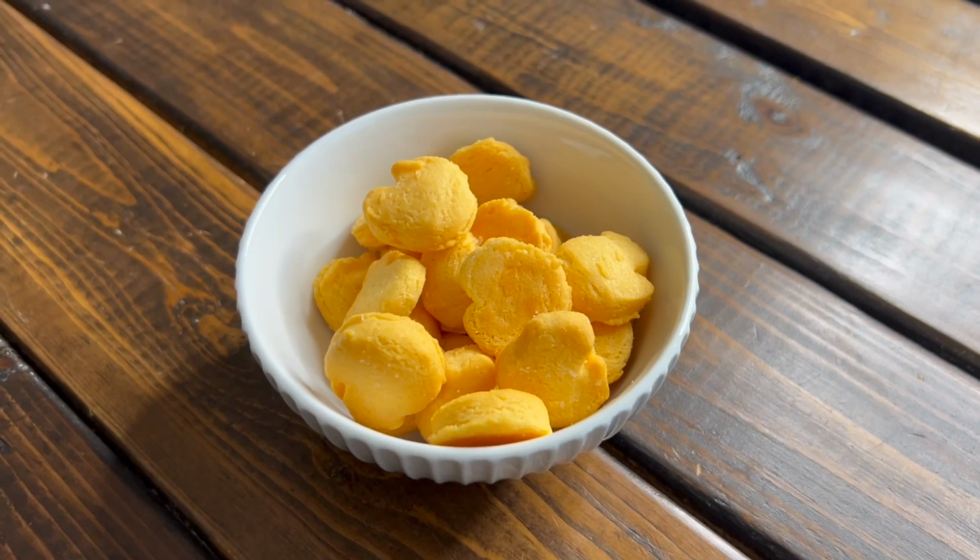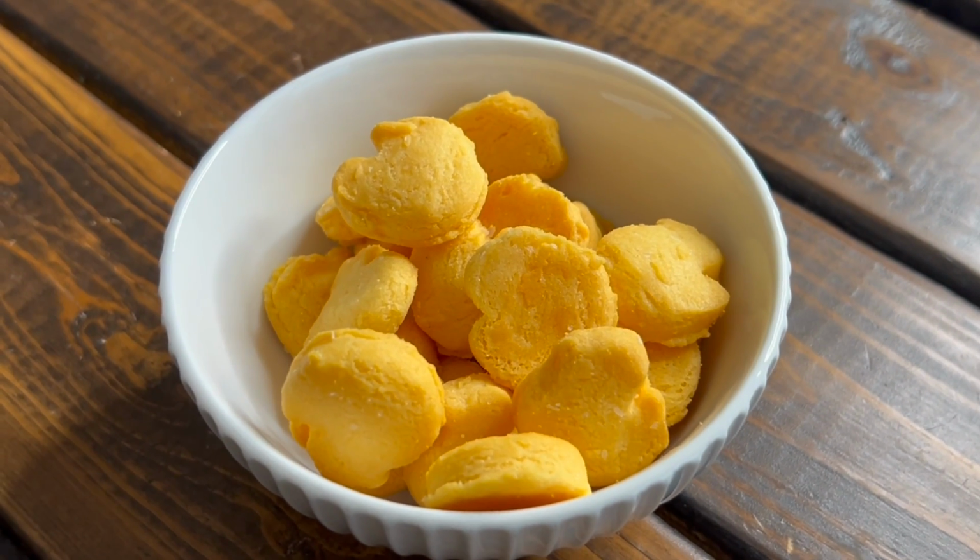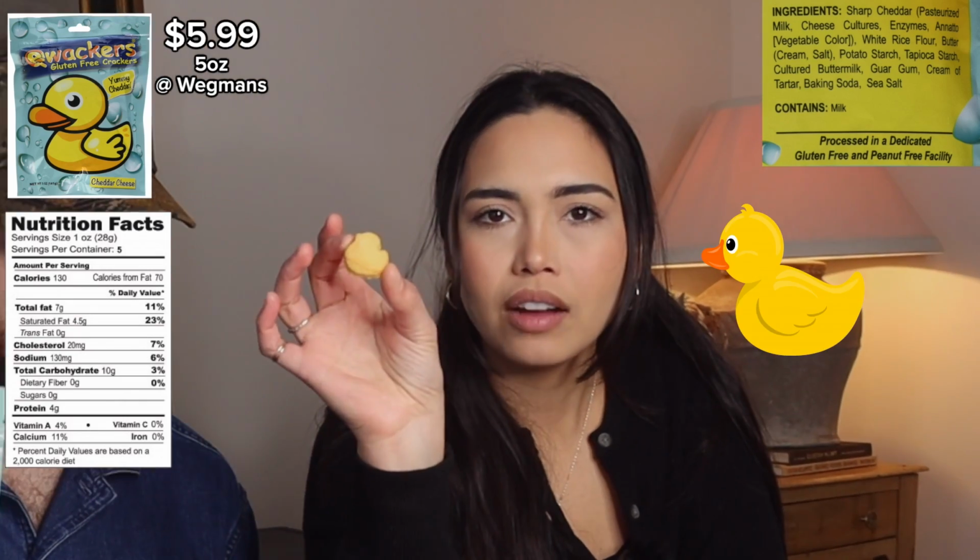Qwackers. So these look familiar. These look like cannellini beans. Yeah, they do. These are huge compared to the other ones. I think they're supposed to be shaped like a duck, but it's not really achieving that.